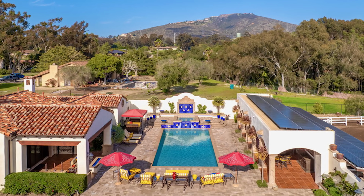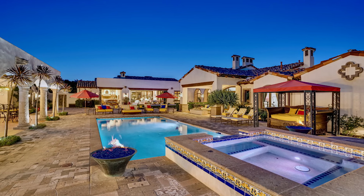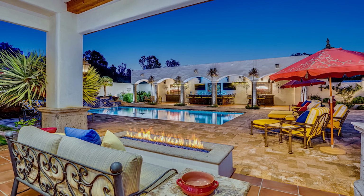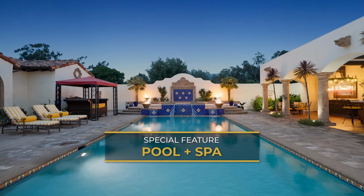This outside space is top-notch. First of all, you feel like you're in a hotel, actually. I feel like I'm in a beautiful hotel in Cabo, in another country. It's just gorgeous. We've got the great pool, but of course we have another bar.